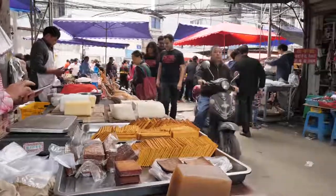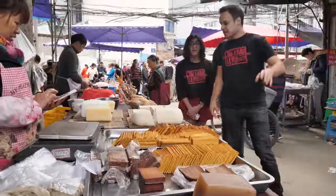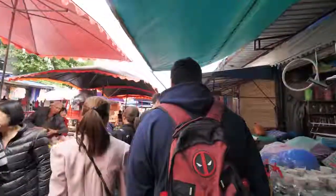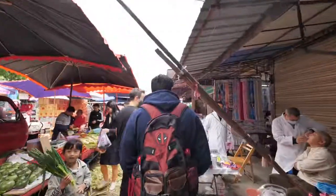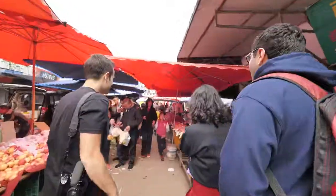Look at all the chickens here. Chicken, duck, rabbit, tofu. It's all here. And right up ahead, we're gonna go see the soul of Sichuan. Dried chilies and Sichuan peppercorns. Okay. There's everything you can imagine here. You can get your teeth pulled out right in the market. Wow. Oh, right up here is the chilies. Look at all of these Sichuan chilies. Oh my goodness. Oh wow.